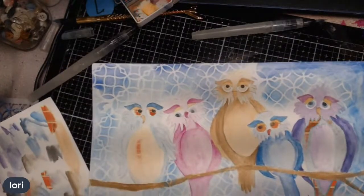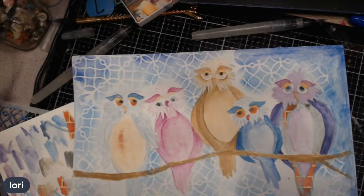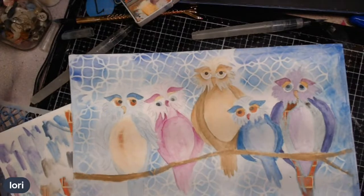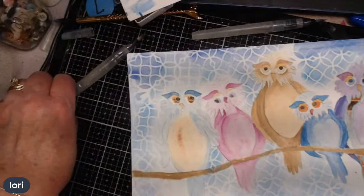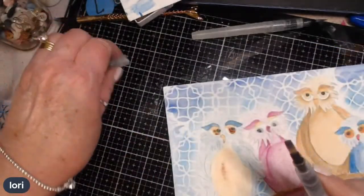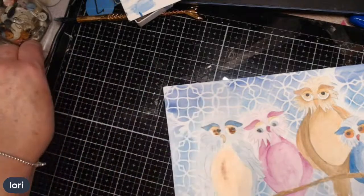And I think that's all I'm going to need for now. I'm going to put my paints up out of the way. Put that there. I think I can cap up my water brushes, at least for now.